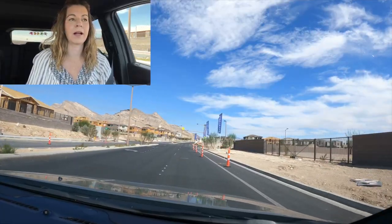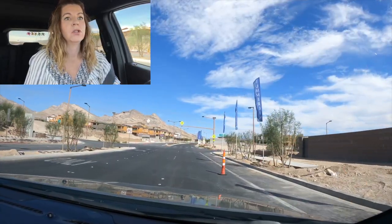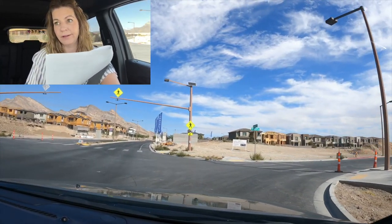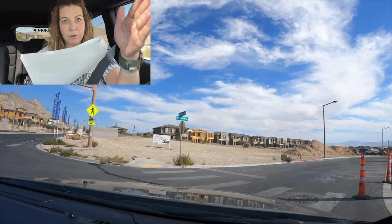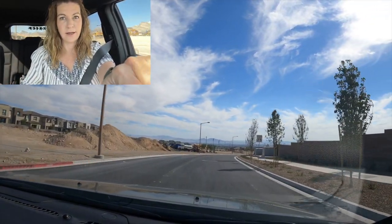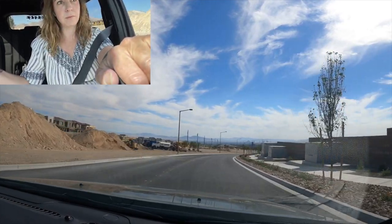Let's see how that is going. All right, we're going to go back on Redpoint Drive. So just north of Redpoint is the Redpoint Square Village. If we're going down, it's to the left. So we're doing the other side of Redpoint.